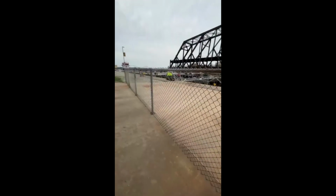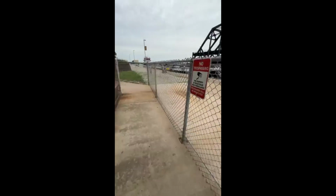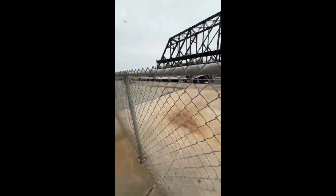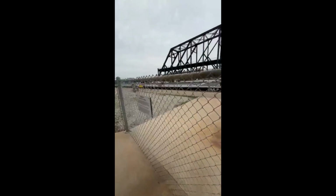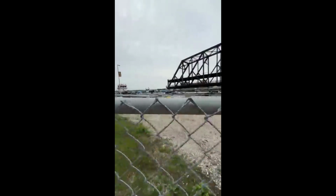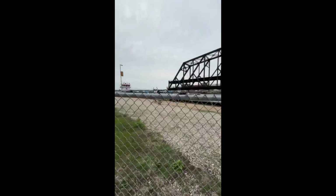Lock operators right there. I have personally never seen this boat before, so I'm not familiar with what company he belongs to. But we're gonna find out. One of the deckhands is being a deckhand. So it looks like here it is Martin Marine. It is under the flags of Martin Marine Transportation.